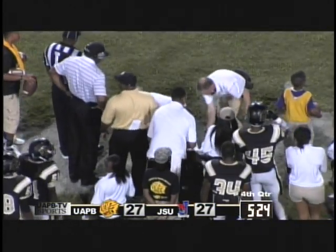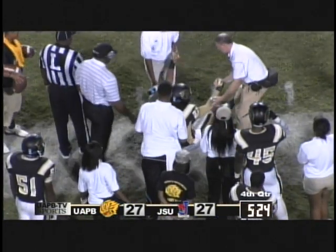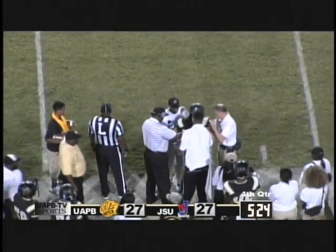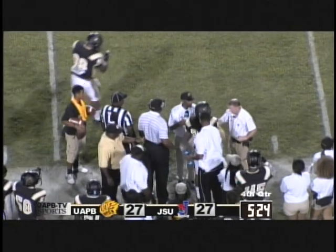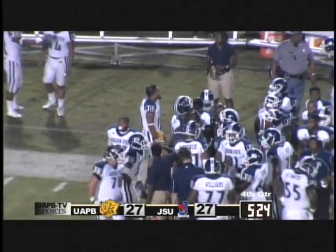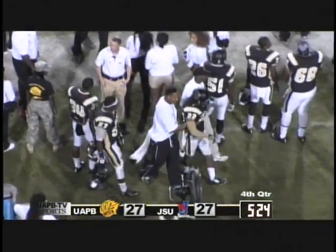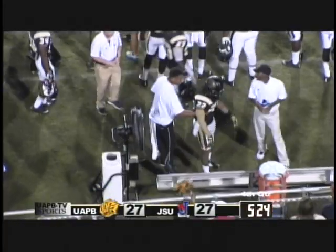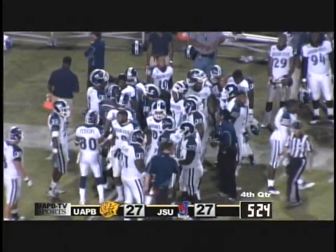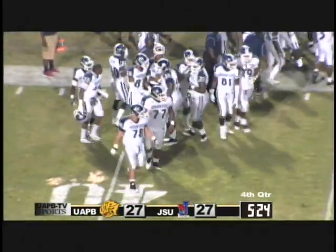5:24 remaining. We'll have a little injury delay here, but we're all tied at 27. And Jackson State will have a first down at the UAPB 48 when we resume play in just a moment. But it's been a really fun ball game, going back and forth, both teams having control of the game at times. And Rucker is just going to limp his way over to the bench as the training staff works on him.